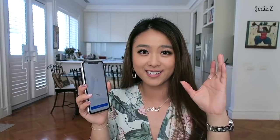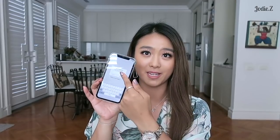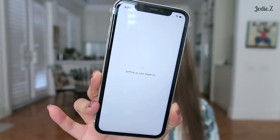So this is the first time I'm ever going to be using Face ID. So I'm super excited. I hope it works since I normally wear glasses and I'm not wearing glasses now, but I'm pretty sure Apple has their shit together and they know what they're doing. So now they're just setting up my Apple ID. Now it's asking me to enter my Apple ID password. So I'm just gonna do that. Setting up my Apple ID.